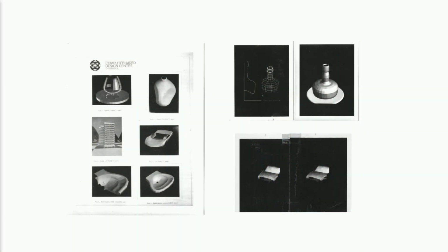I had a PDP-9 with a display on it, and we modified that to enable it to draw 64 shades of gray, and on that we produced pictures like these. This is just a sample of some of the engineering work that we were doing at that time, in about 1970, probably. Just a couple of interesting pictures there. The top left, you can see one of the first images of a transparent object. The bottom right, there's a very early image of an automobile in stereo.